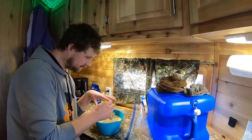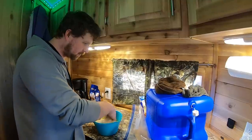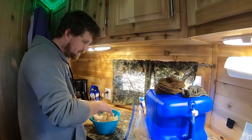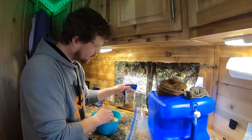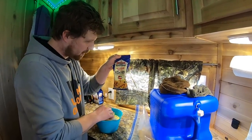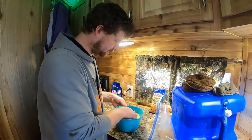I beat some eggs and I poured them over the top here. Now I'm just kind of mixing the fish around, getting them all coated in that egg wash. And then I'm going to drop them into our Ziploc bag that has Louisiana fish fry in it, and we'll get them shaken and we'll get to cooking.